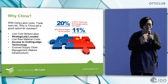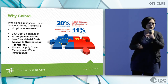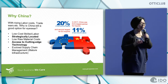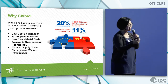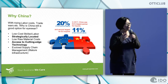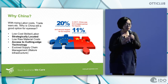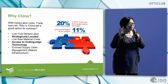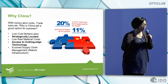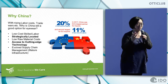And there is access to cutting-edge technologies. Twenty years ago, maybe everything in China was manual. But if some of you have been in China and visited some factories, you can see they really have very nice CNC machines, or even robotic machines, AI machines to do some eyewear processes.